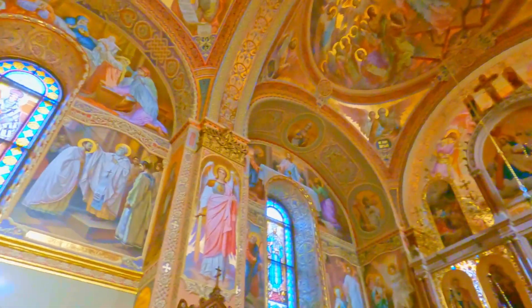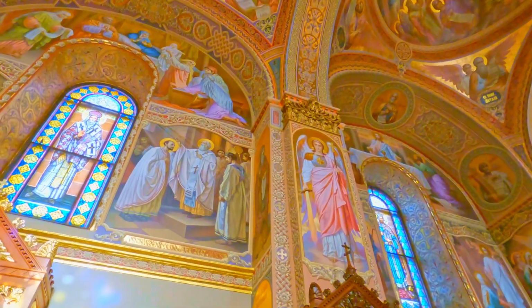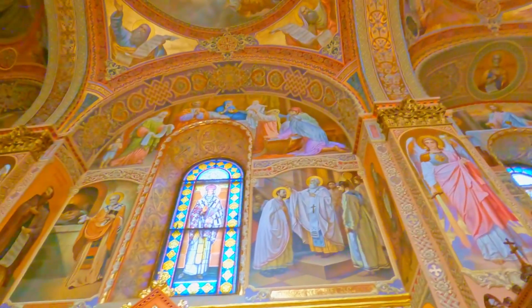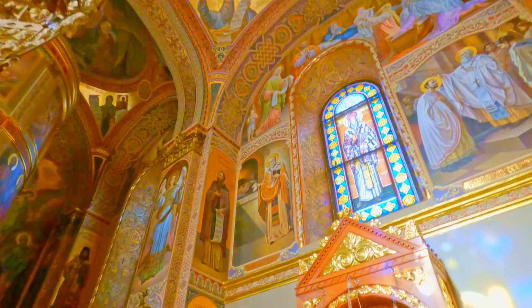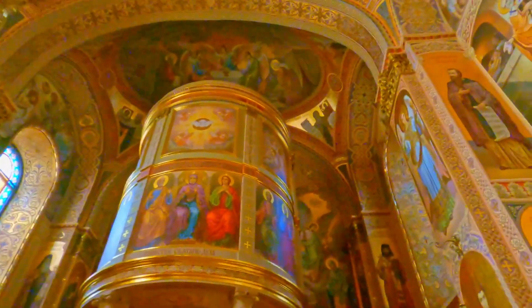I love this painting here of the Archangel Michael with his flaming sword. And this monastery just feels so different than Krusedol, where Krusedol is old and it has this feeling of the incense baked into the walls. This one is bright and summery and things are new.